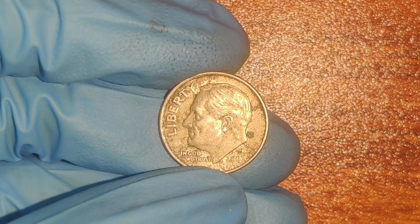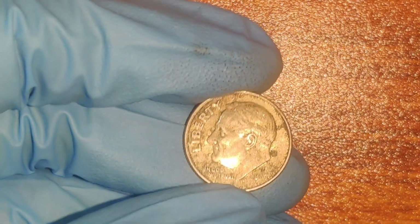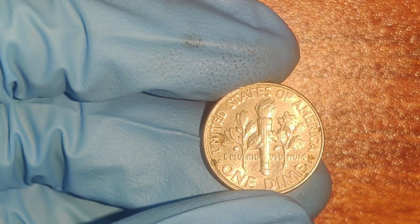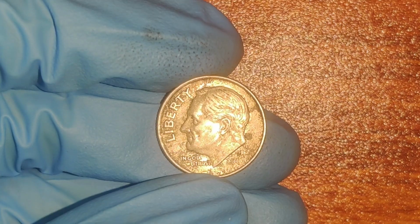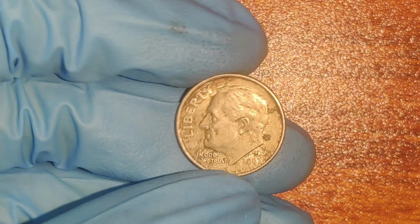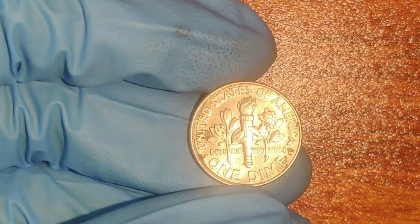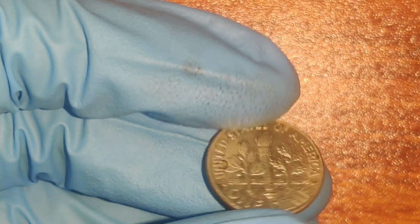A 2007 D dime with this overdate error is no longer just worth 10 cents. When it was discovered, it immediately attracted the attention of serious coin collectors and investors alike. And when it was graded by top-tier coin grading companies, it was valued at an astounding $2.3 million. This isn't just a lucky find. The coin has been verified, appraised, and graded at the highest levels, making it one of the rarest modern coins to ever hit the market. For comparison, most other dimes from the 2007 series, in good condition, are worth just about face value, or slightly more if they're in pristine condition. But this error coin? It's a game changer.